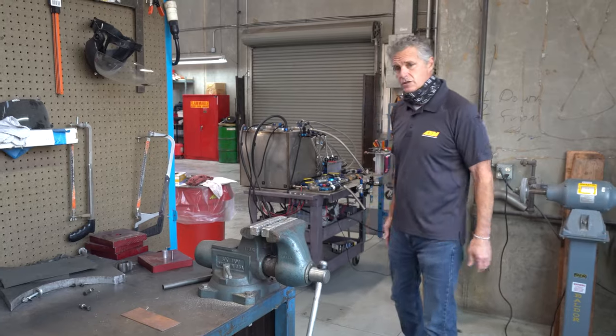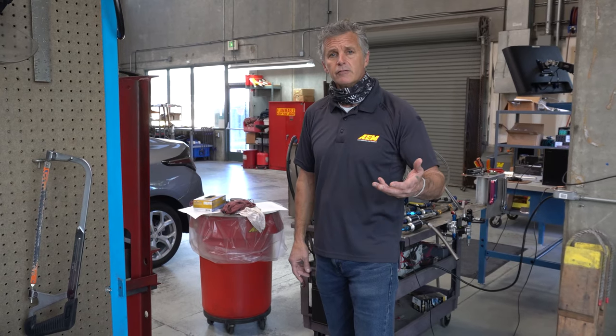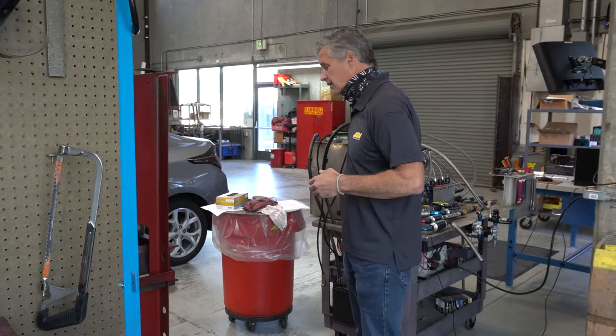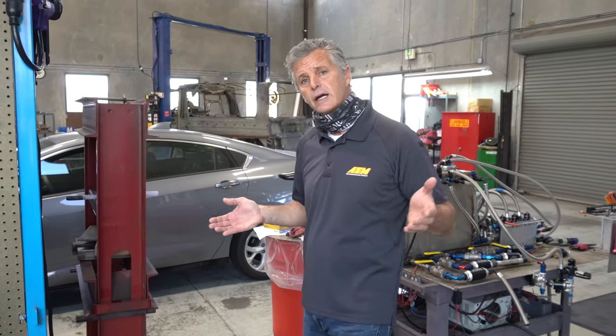So behind me is a fuel validation bench where we do all sorts of validation with regards to flow performance, pressure relief valve recovery, you know, and such. And also endurance testing, we can do that here as well. And everything is monitored. We look at counterfeit products, we look at our competitors' products, and we look at ours and we see how we stack up on everything.